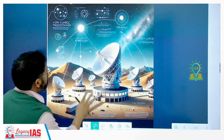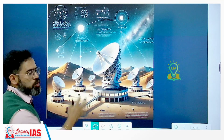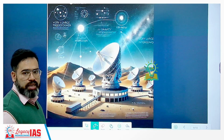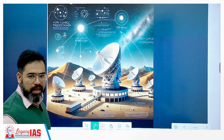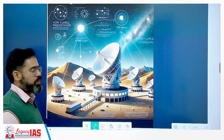This is the telescope, for example. I am just giving you a picture. This is just like a telescope. There are 4 different telescopes, and they captured the image using GRAVITY. They used the tool to capture the image from 4 different telescopes, and then joined them together to make one entire picture. Clear?